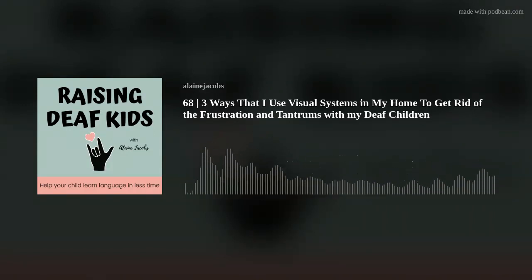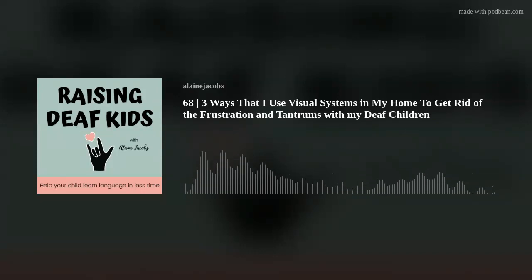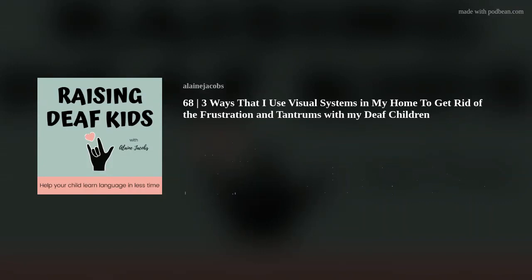And I found that using visual systems has been really helpful in our house to not only help with frustrations and communication, but also so that my kids can be more independent in the house and take on more jobs. It's also personally helped me to take some stuff out of my own head and put it in a visual system so I don't have to think about it anymore. And this can work with any age, and you can adjust it and add on as your kids get older. I know people who use different types of visual systems for their teenagers.